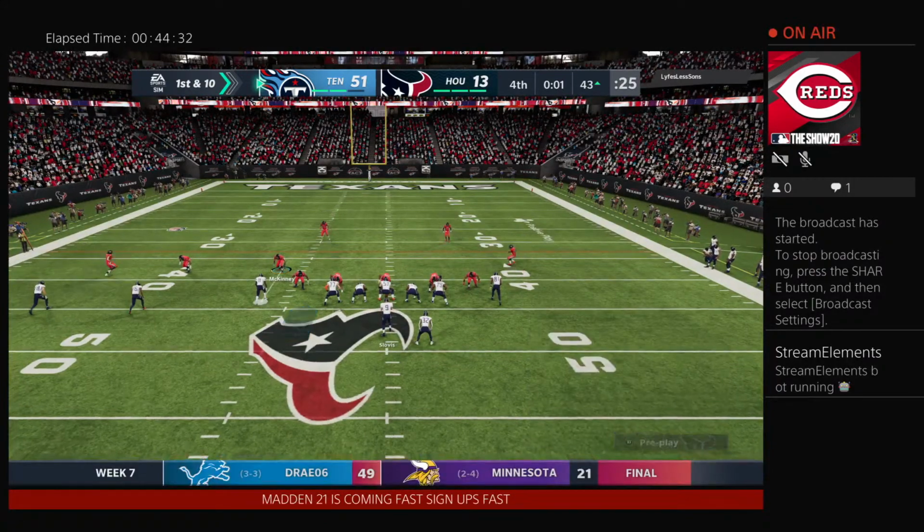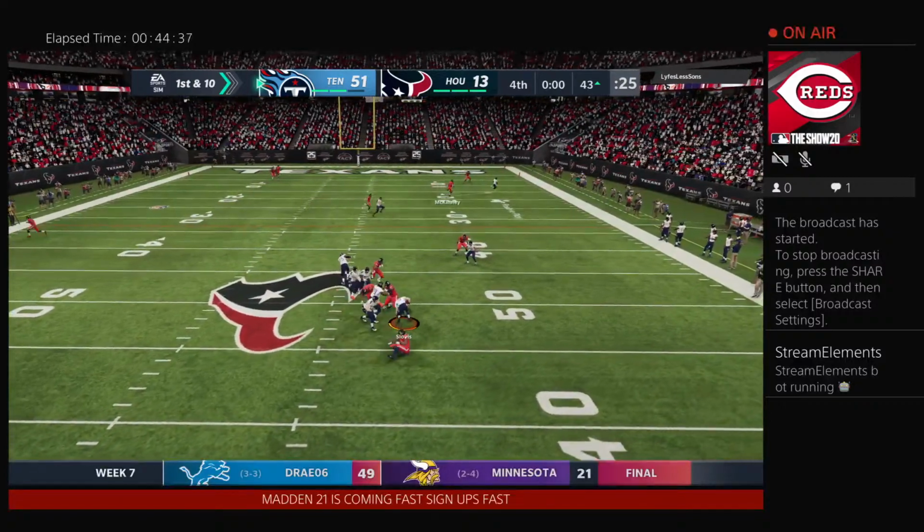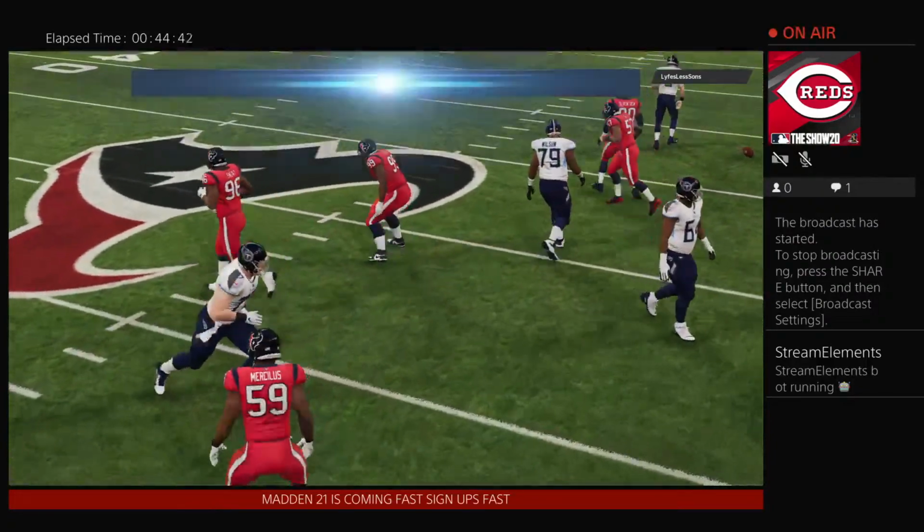Now, in certain situations, they will take them out, but for the most part, they're not as worried and concerned about getting them out of the game. And that's always under pressure, and the Texans able to get in there for the sack.